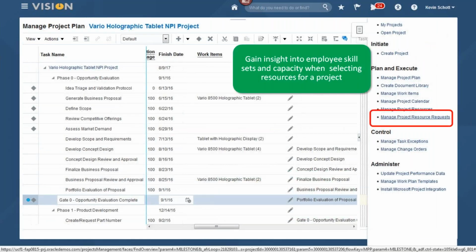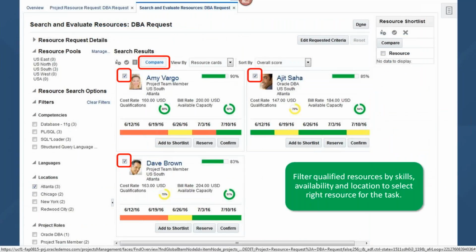And then when I look at this and I see that I'm actually a little bit behind, and I know that I need to get some additional resources, this is going to now allow me to manage project resource requests. And so if I want to go in and evaluate what resources are available and what capacity is there, the resource management capability provides quite a bit.